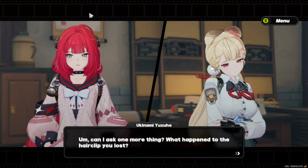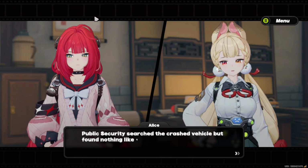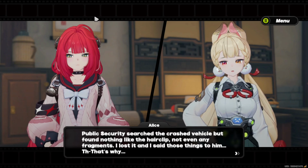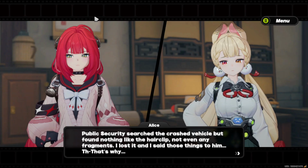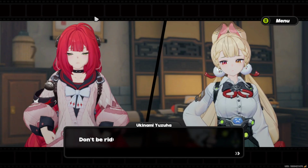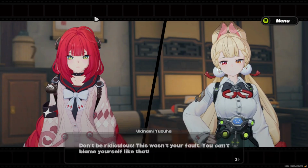Can I ask one more thing? What happened to the hair clip you lost? Public security searched the crash vehicle, but found nothing like the hair clip. Not even any fragments. I lost it, and I said those things to him. That's why... Don't be ridiculous! This wasn't your fault! You can't blame yourself like that!